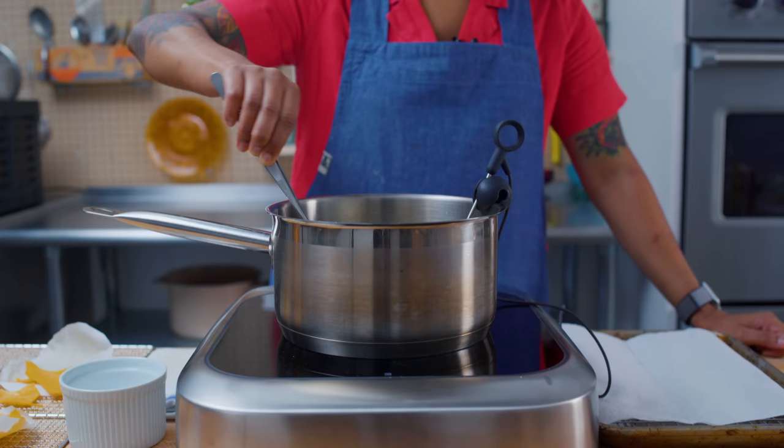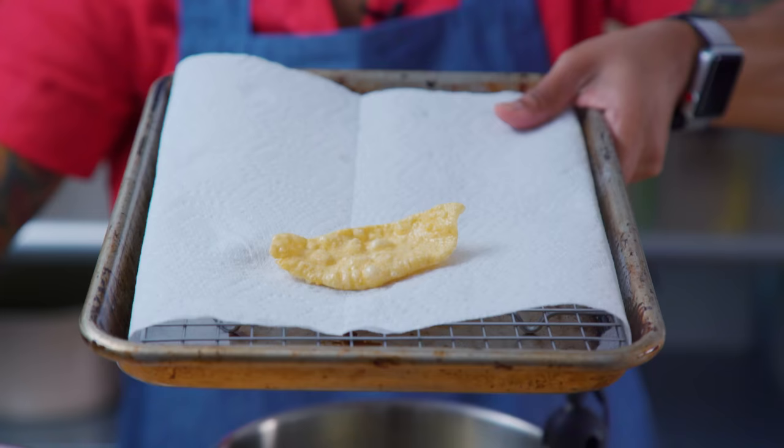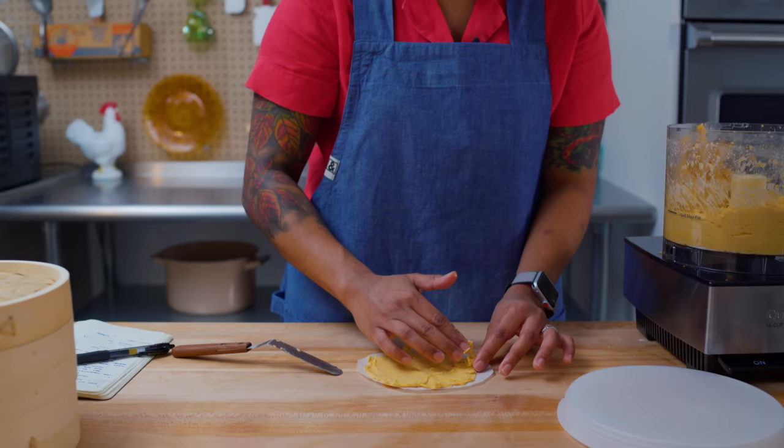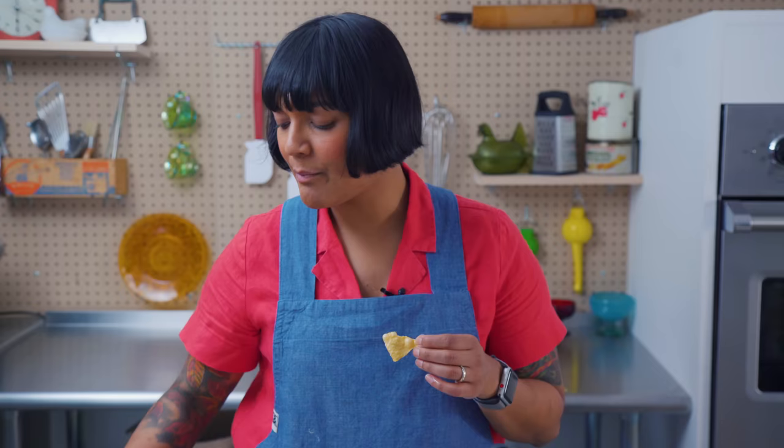That wasn't the dramatic puff I was hoping for. I'm gonna turn the fryer up a little bit. Okay, let's see how this is. It's not totally crispy all the way through. I think maybe I didn't flatten it thin enough, but I have some corners that are nice and thin that I think will work out for this.